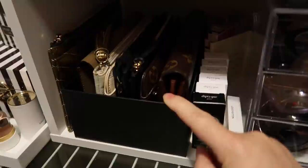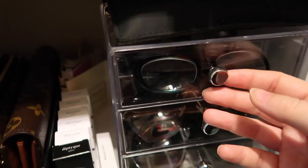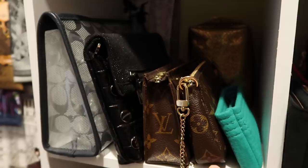I have wallets and sunglass holders in there. I got this sunglass storage. It holds 3 sunglasses in a row, so 9 total. I got that off Amazon. This has pochettes, and this has larger, like, toiletry, larger cosmetic pouches. Another Chanel box, and this has straps. This has card holders and small wallets, and then my little cosmetic pouch, and then some other SLG pouches.